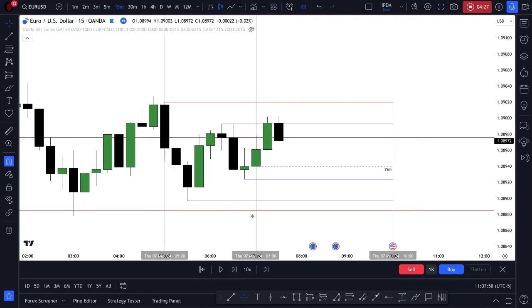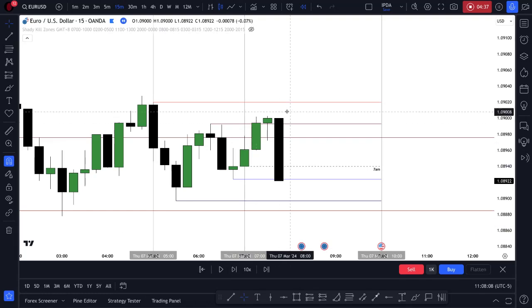Price comes up, takes out buy side liquidity. Could there be a short opportunity here? Absolutely. But is that what we're looking for? No. So let's not even get into talking about the details there. We're waiting for what? Counterparty liquidity to be raided. There we go. Swing low broken.